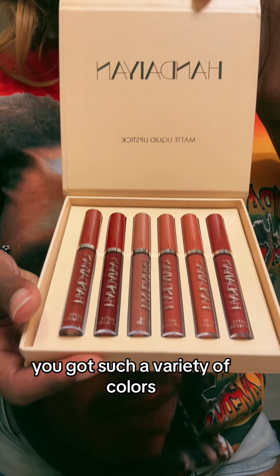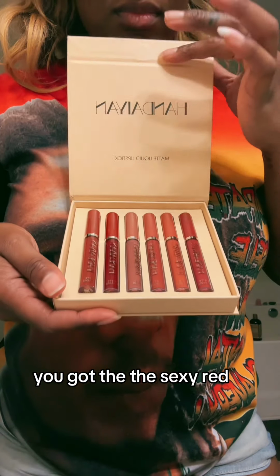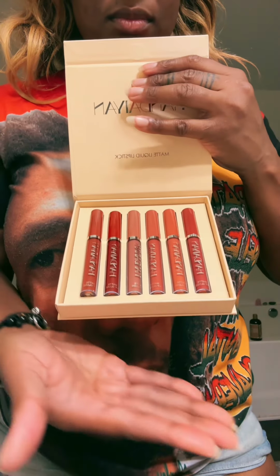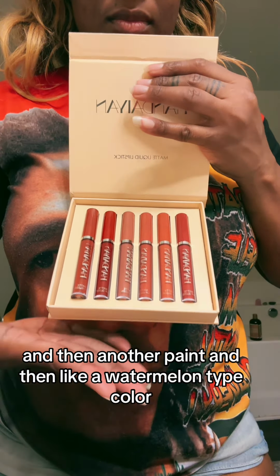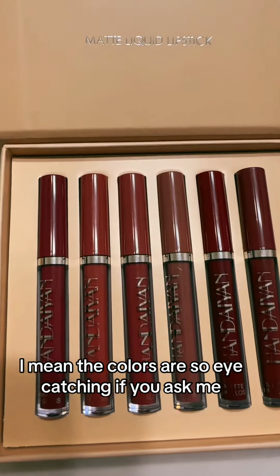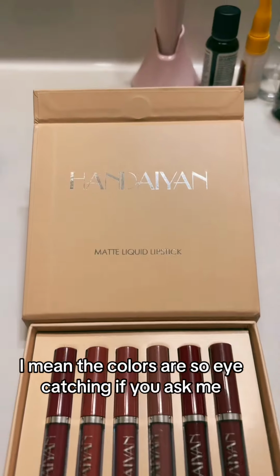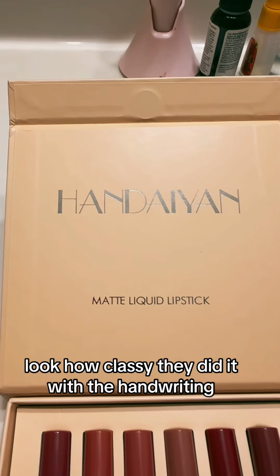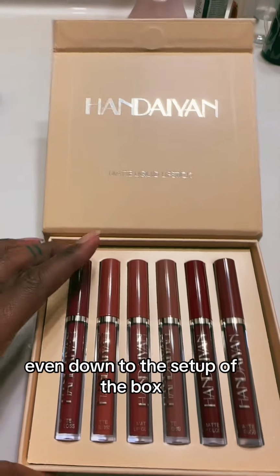Oh my goodness. Isn't that so beautiful? You got such a variety of colors. You got the dark pink, you got the sexy red, you got the light pink, you got the regular pink, and then another pink, and then a watermelon type color. I mean, the colors are so eye-catching if you ask me, even down to the packaging. Look how classy they did it with the handwriting, even down to the setup of the box.